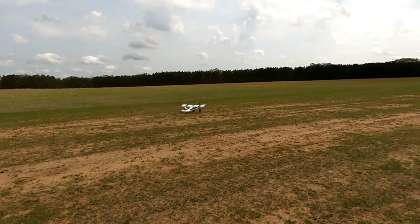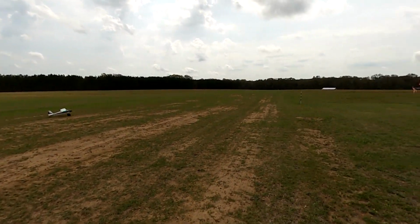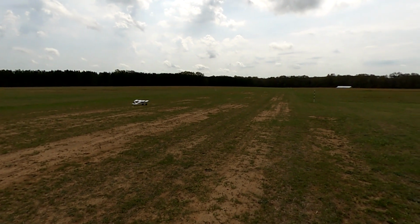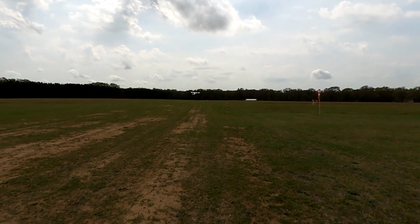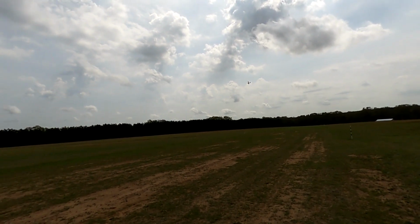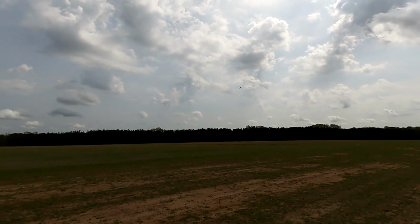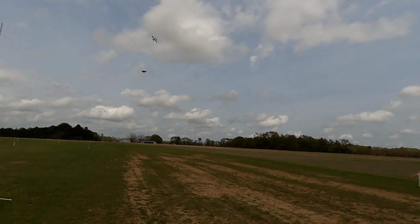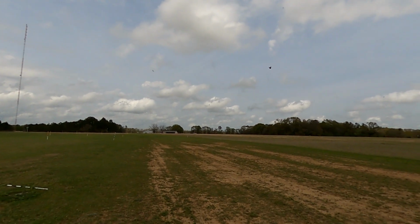Yeah, that's like kind of taking candy away from a baby there. The winds have kind of died down a little bit. It's all in the rudder, man, because if you try to use elevators when you're going slow like that, you're going to scrub off. Your wings don't have a lot of lift, and you're going to scrub off what little lift you have. Ooh, that was close.